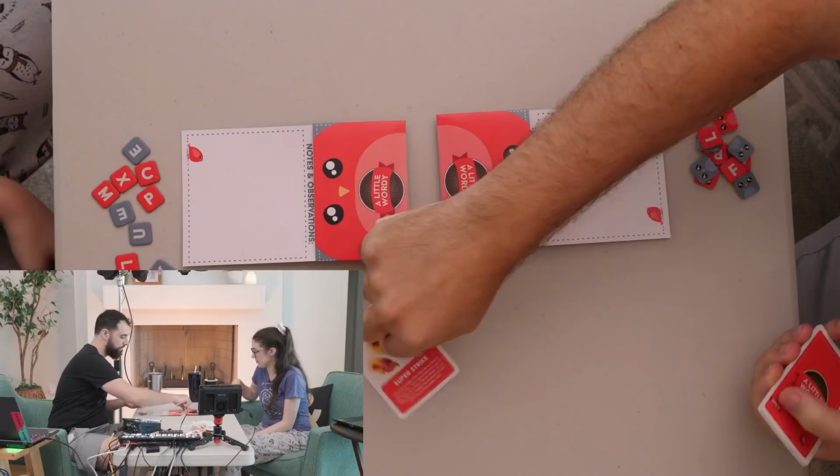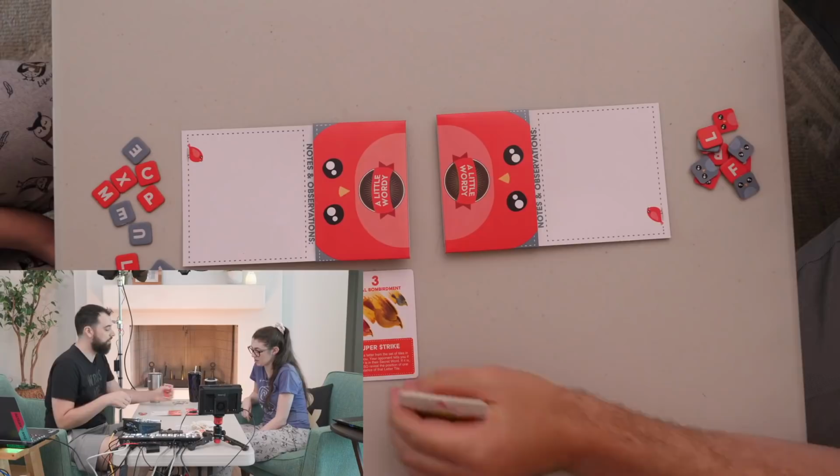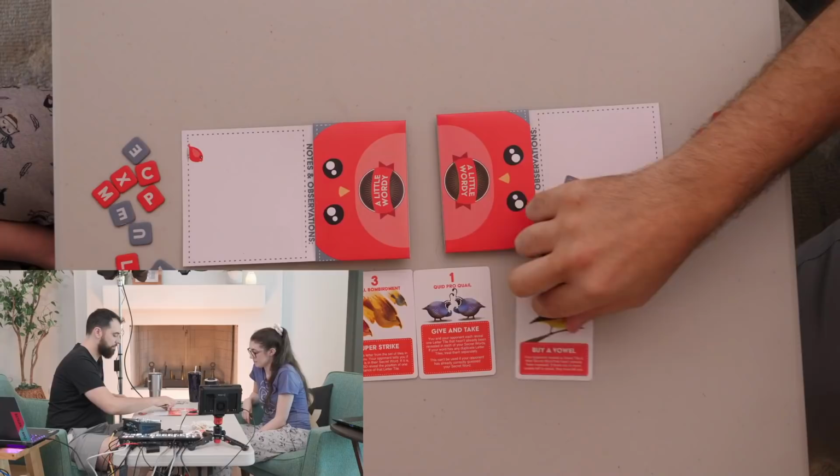Spicy chicken. Super strike, that's a new one. Choose a letter from the set of tiles in front of your opponent. It tells you if the letter is in their secret word, and if it is, they also reveal the position. Oh, wow. That's a good one. Give and take, buy a vowel.